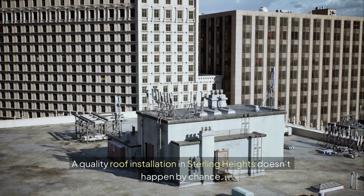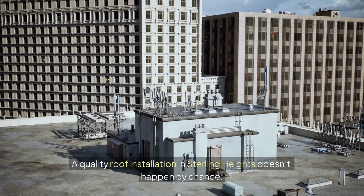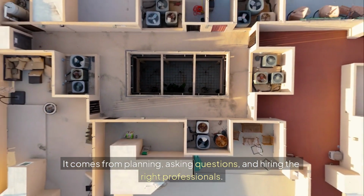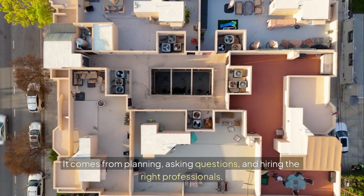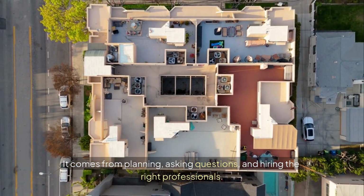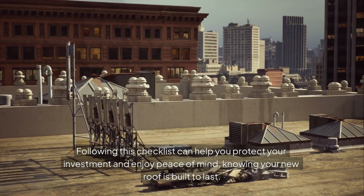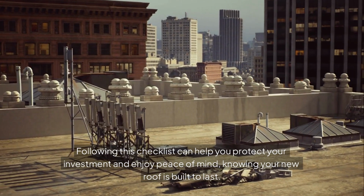A quality roof installation in Sterling Heights doesn't happen by chance. It comes from planning, asking questions, and hiring the right professionals. Following this checklist can help you protect your investment and enjoy peace of mind, knowing your new roof is built to last.